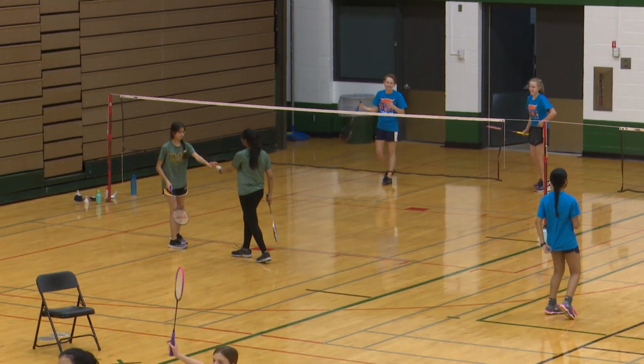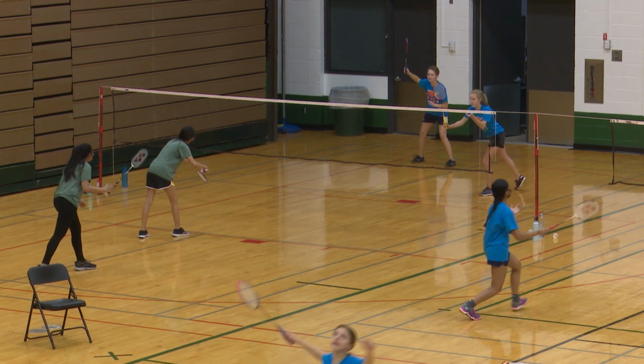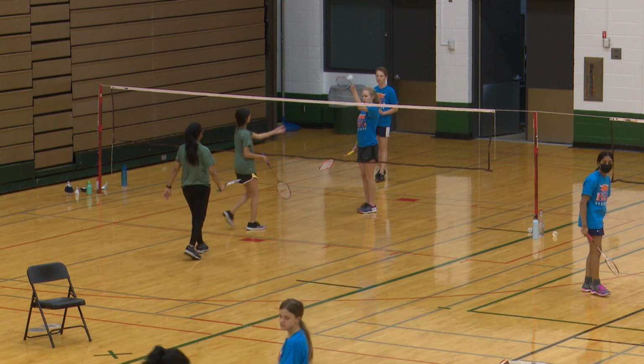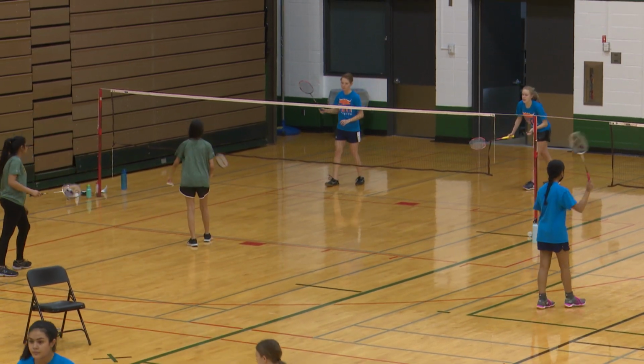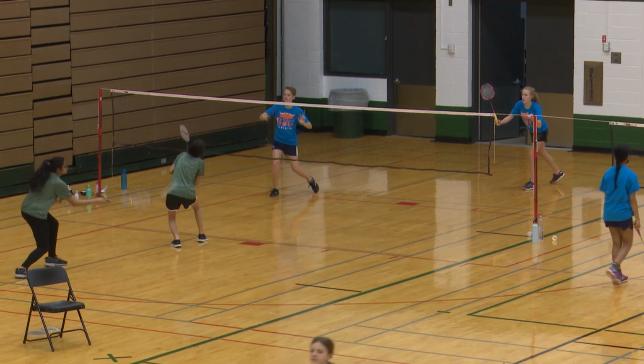Looks like that one went under the net, so Elk Grove's getting it, I'm sorry. Buffalo Grove into the net. Elk Grove gets it back for a point. She had the right speed for it, but if she lifted it up a bit more, it would have gone over the net. Yeah.